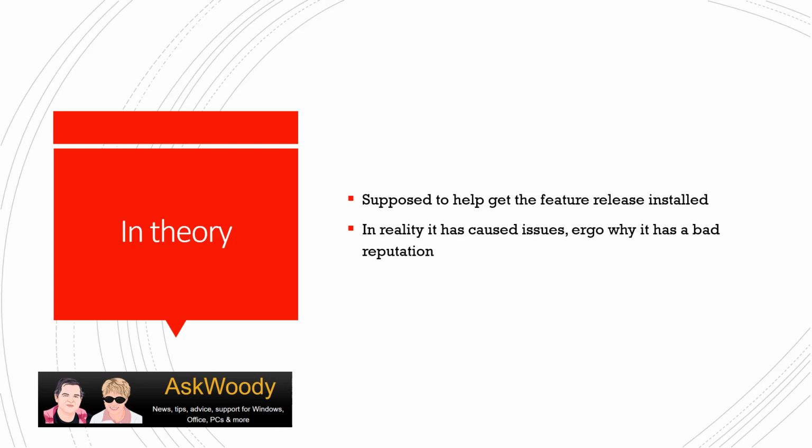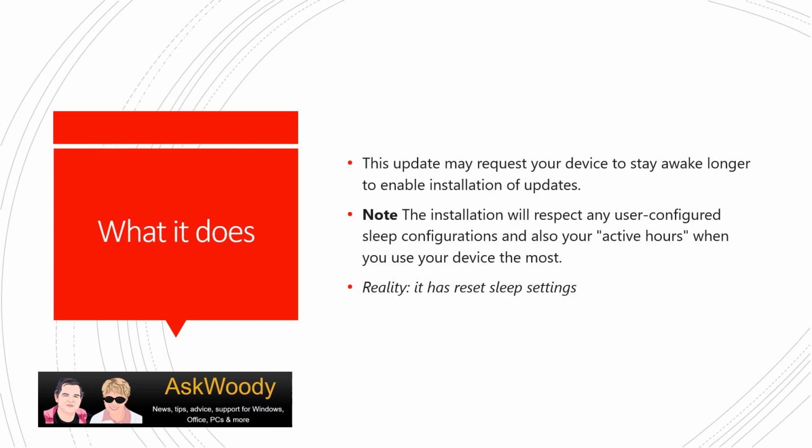So, what is it supposed to do? It's supposed to request your device to stay awake longer to enable the installation of updates, because obviously you don't want a computer that goes to sleep right in the middle of a download or installing an update. The settings are that it will respect any user sleep configurations and also not reset sleep configurations. The reality is that it has reset sleep settings and changed some of the power settings. So reality has not matched up with the implementation.